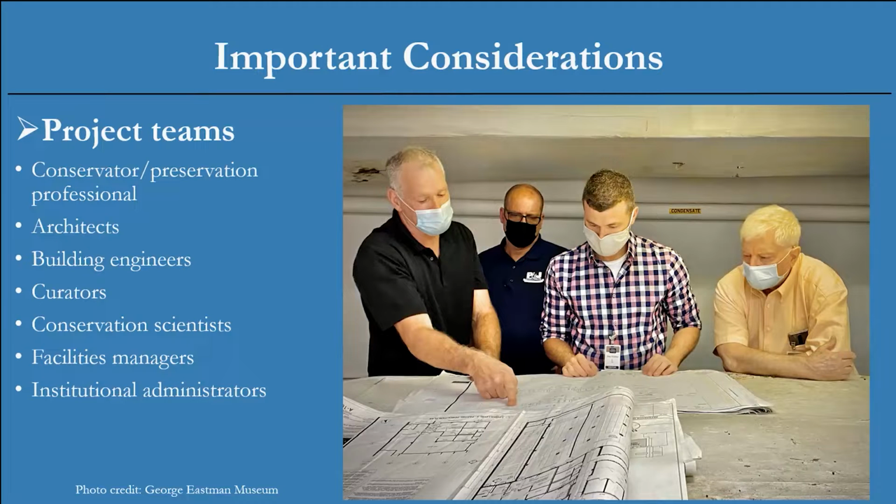A preservation or conservation professional who works with collections must be included on your team regardless of the level of funding you are requesting. All members of the team should be identified in the application, and they should work collaboratively in both planning and implementation stages. These do not all need to be individuals at your organization, and a great many projects rely on outside consultants, especially at the planning stages.